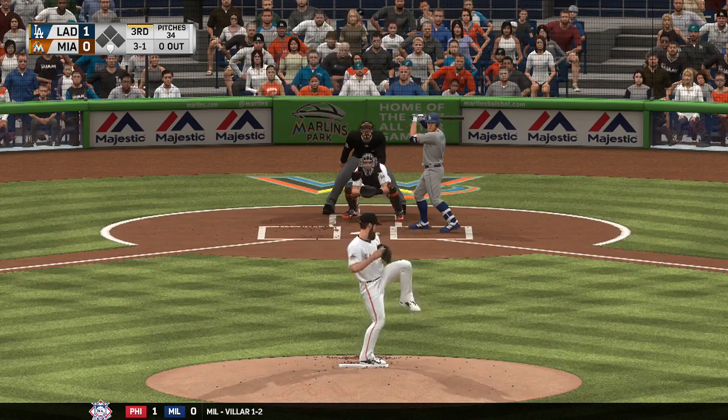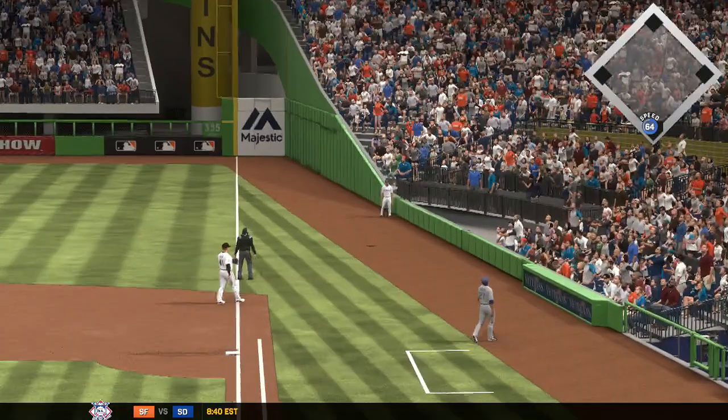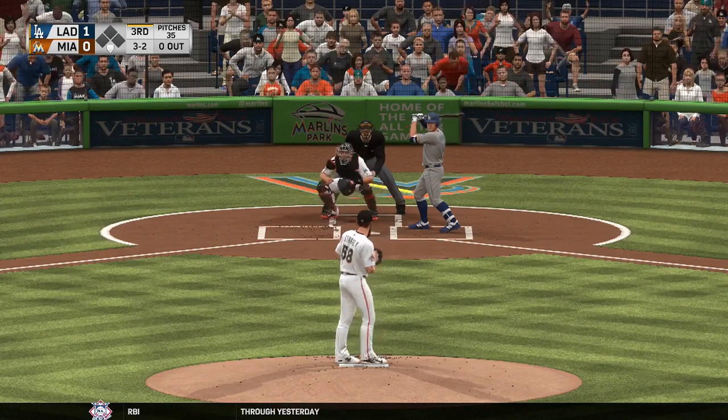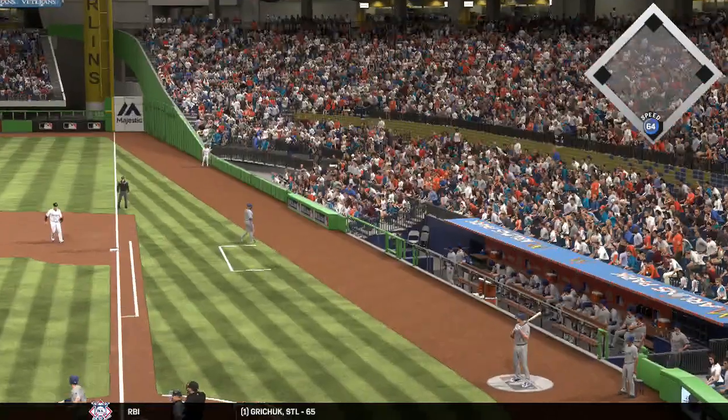Into his motion. Here comes the 3-1. Now here's one hit in the air to the right side, but this is back into the seats. A foul ball. Ready to deliver the full count pitch. Chopped foul wide of first.